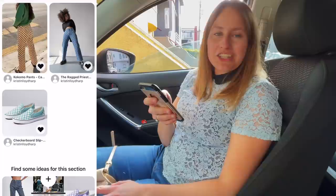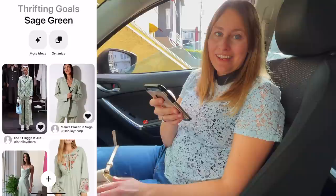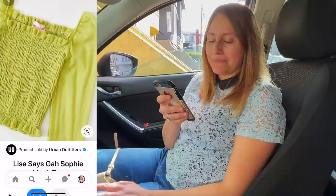And then I also have a lot of green, both lime green and sage green. Sage is definitely more of a muted color that I probably already have in my wardrobe, but I really love it. And then lime green, I don't know, I don't do super bright colors too much, so I think it'd be fun to branch out a little bit.